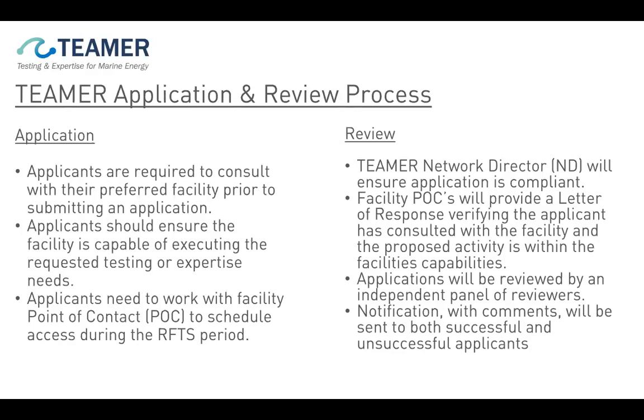Once we receive an application, we will work with the facility points of contact, and they will be providing us what we're calling a letter of response, which will verify that the applicant has consulted with the facility and that the proposed activity from the applicant is within the capabilities of that facility. Then applications will be reviewed by an independent panel of reviewers, and notifications with comments will be sent to both successful and unsuccessful applicants.